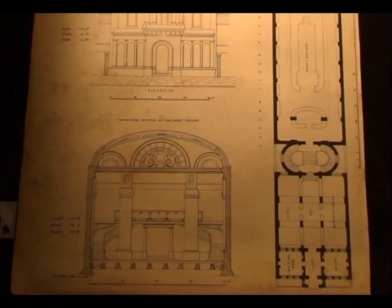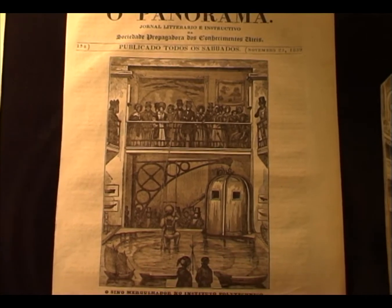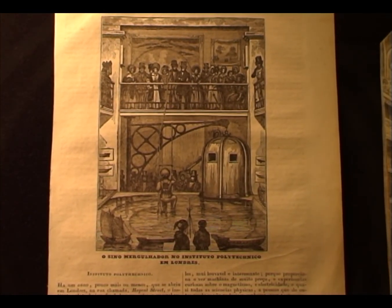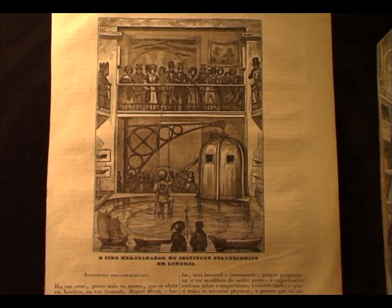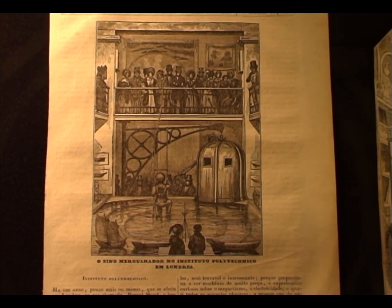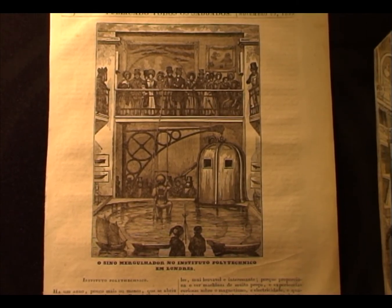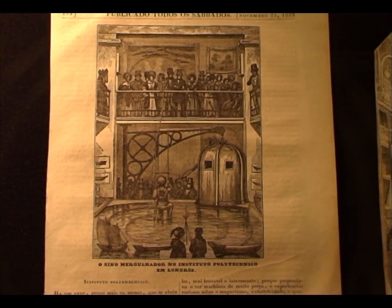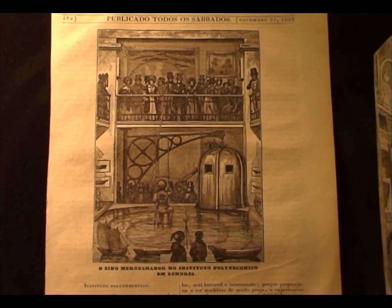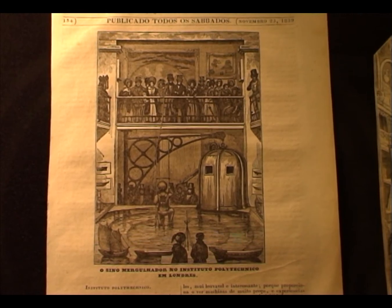And one of the most famous things the Polytechnic is known for is the Great Diving Bell. Now this panorama is a Portuguese document of 1838 that shows the diving bell and a diver. And the diving bell was operating until the very end, at the closure of the Polytechnic 44 years later.